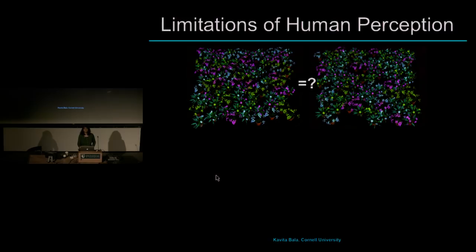The other is another limit of human perception. I won't talk about this work in much detail, but I'll tell you briefly about one project we ran. We showed people images like this, and we told them, and this is true, that these are images of two potted plants. They're two different types of potted plants. They have flowers of different colors. Are these equivalent aggregates? Okay?